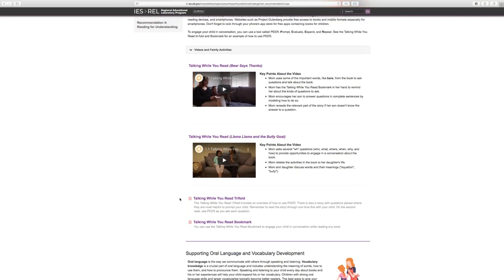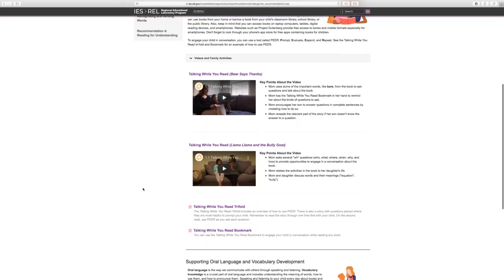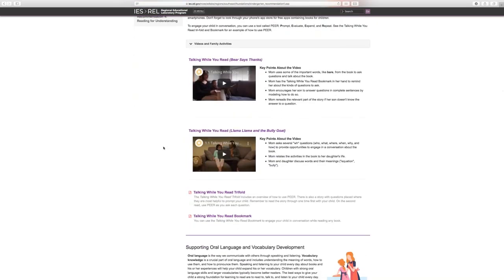So recommendation 1 across all grade levels is about exposing your child to the language that is common in books and schools. So the main idea is we want you to read with your children, talk with your children about books and experiences that they have and that you have together. And all of this reading and talking together will help build their vocabulary, their oral language, and their knowledge about the world. So for this one, talking while you read, that's exactly what it is. Any book that you share with your child, we want you to talk about it. So every page or every other page, stop and ask questions.